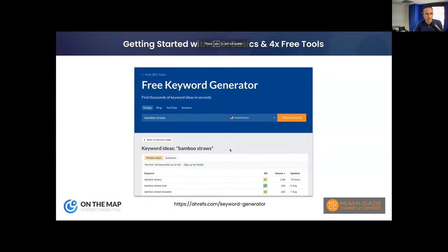I wanted to give you guys also a couple of free tools to play around with. First, a free keyword research tool. In my earlier example I showed how you can do keyword research just within Google search itself. This is a tool that's going to give you keyword ideas.